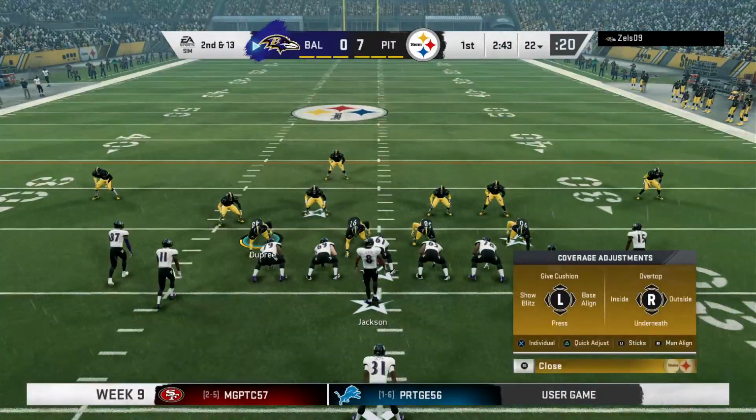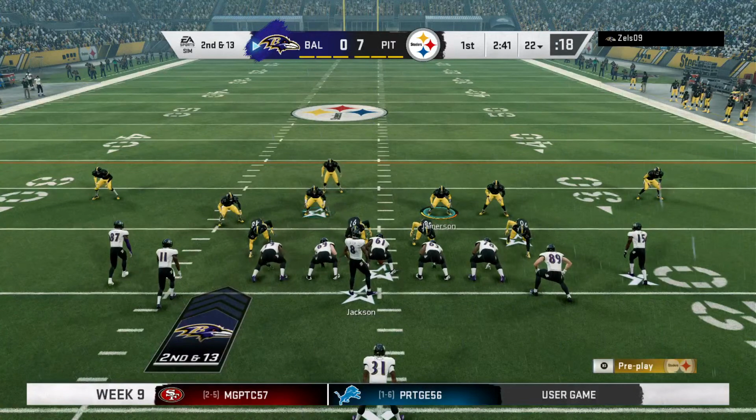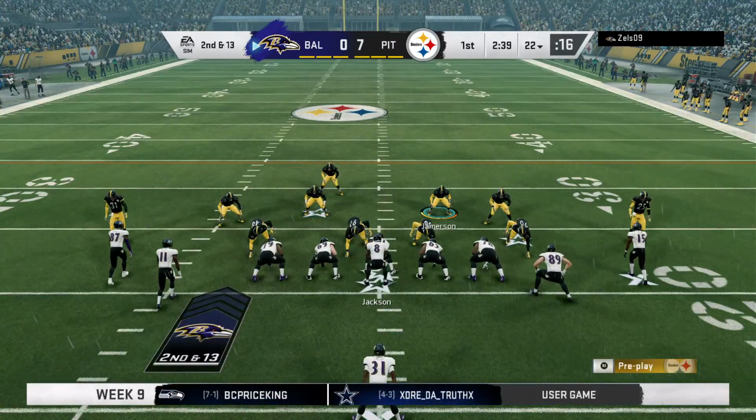A 3-yard loss to start the drive. They'll look to make that up and then some on 2nd and 13.